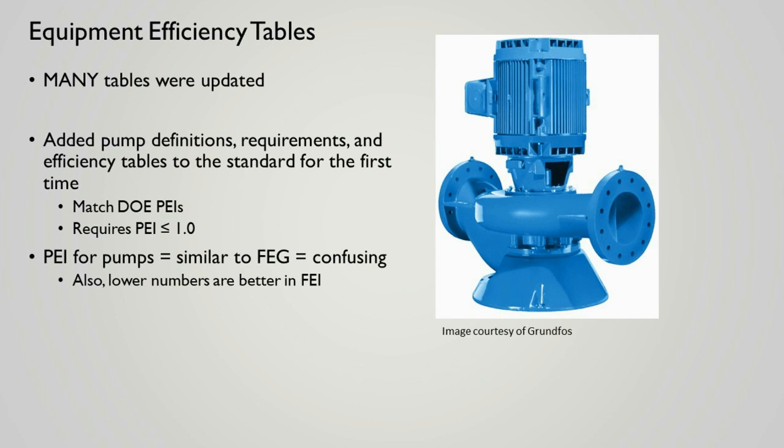Many equipment tables were updated. Dick Lord did amazing work to try to cover all of these. Many of these were in response to DOE updates so that 90.1 lists the same numbers as DOE does in the federal regulations. One of these updates was the Pump Efficiency Index, which is an appliance efficiency standard that prohibits the sale of pumps below a minimum peak efficiency level in the USA. We will come back to that in a later slide.